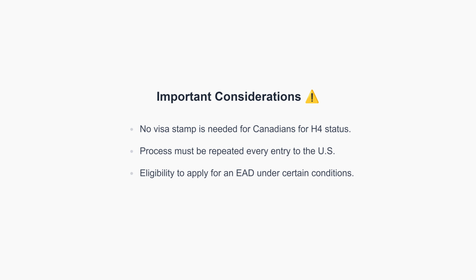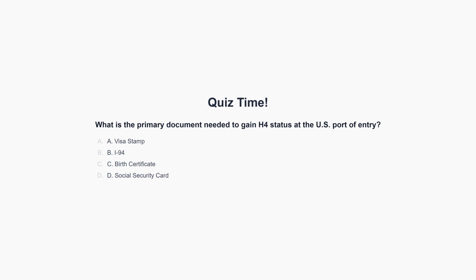Here are some critical points to remember. Canadians do not need a visa stamp for H-4 status as they are visa exempt. However, each time an H-4 spouse re-enters the U.S. from Canada, they need to repeat the process. There's an added benefit that H-4 visa holders can apply for an Employment Authorization Document, EAD, if the H-1B holder meets specific requirements. Here's a quiz to test your understanding.